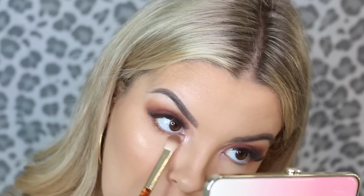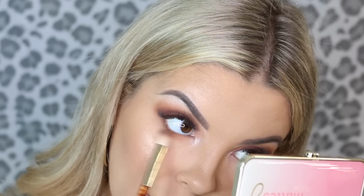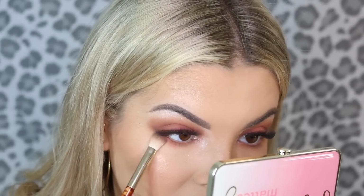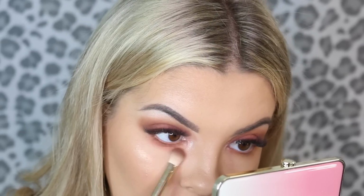Okay, so now I'm going to grab the first transition shade that we used before, Peach Tea, and then a mixture of Peach Cobbler, and start to go underneath on my lower lash line. Then I'm going to take the Peach Punch, take quite a bit of it, and really focus that as well on my lower lash line and bringing it down.